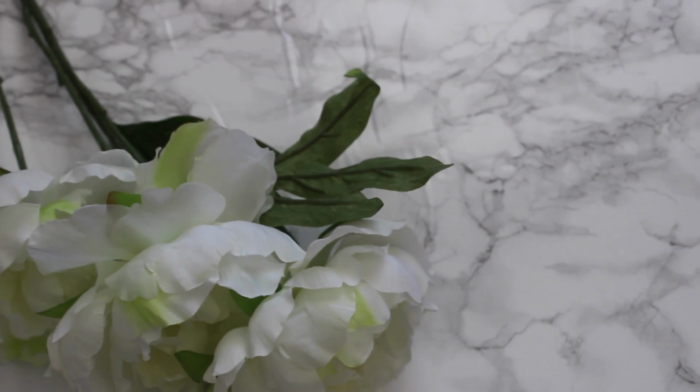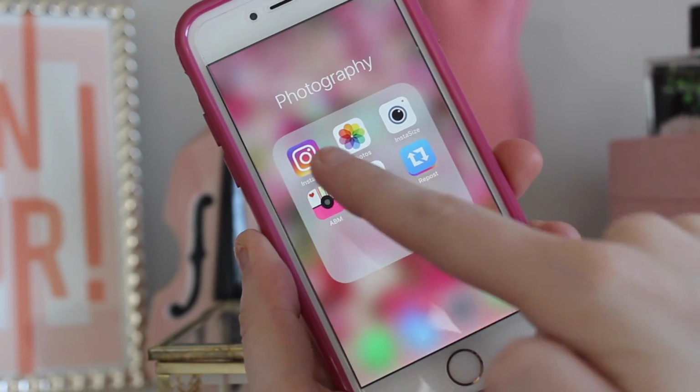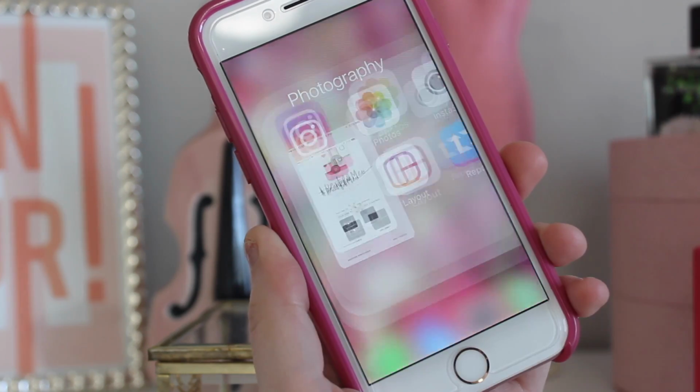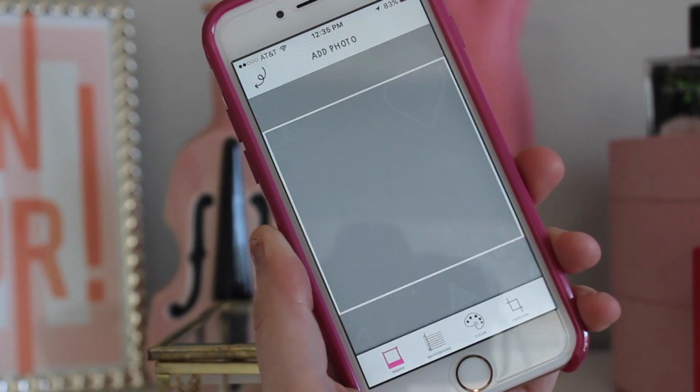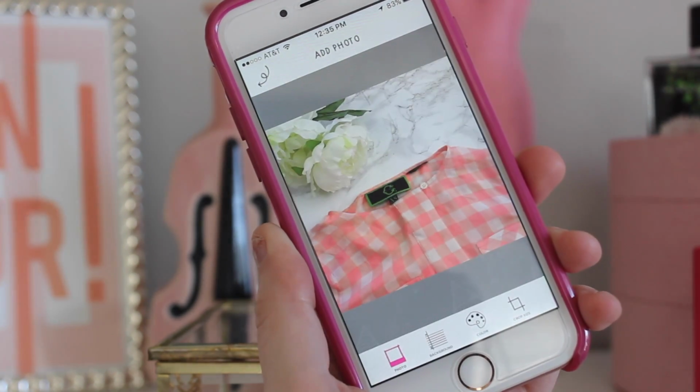So personally what I do is use a foam core that's covered in marble contact paper and a bundle of fake flowers just as a backdrop for all of my close-ups, and I love how it looks and it makes it really easy to make it consistent with every photo. Also, I use an app called A Beautiful Mess to edit my photos. I use the same filter on all of my pictures, which brightens them up and helps to keep everything uniform in my closet.